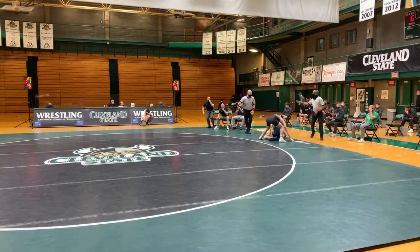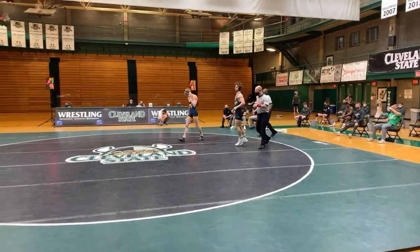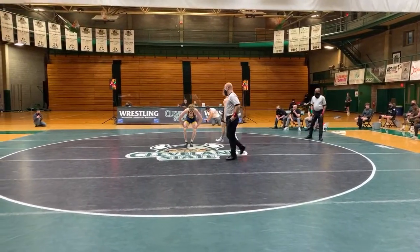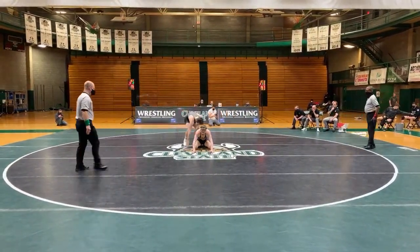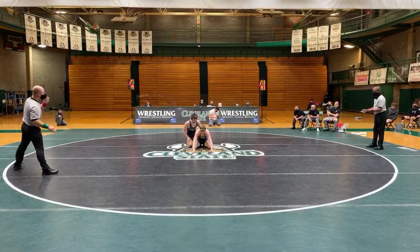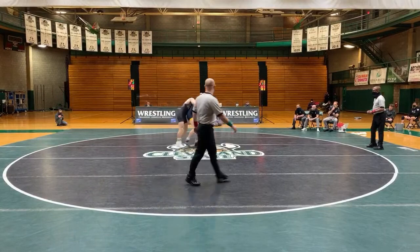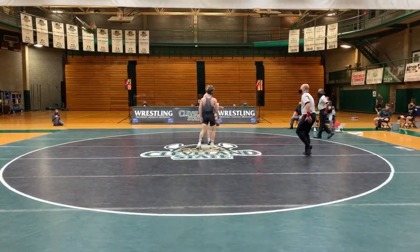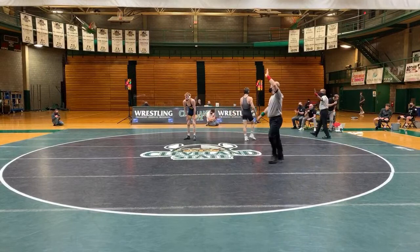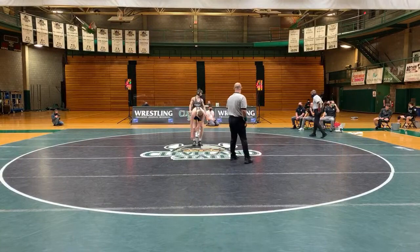And wow, I'm impressed. And we're going to get a restart. Patton looking really good here at 157. Short time, 6 seconds remains here in the first period. Patton covers. Hornfeck looking to get one here in the remaining seconds. Up to his feet, Hornfeck, and that's going to be the end of the first period. 2-0 lead. Daniel Patton going into the second for Cleveland State. Looking impressive.